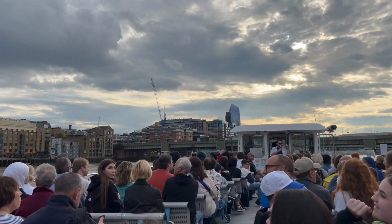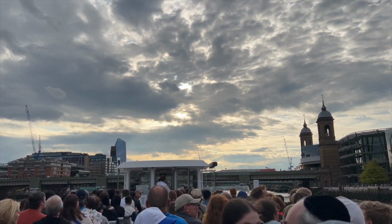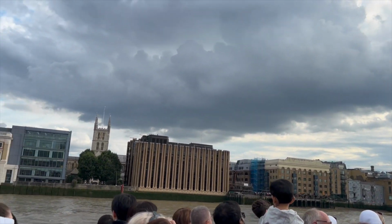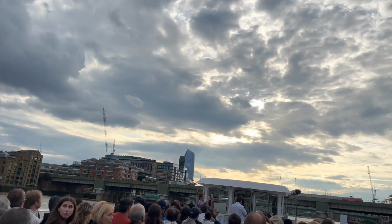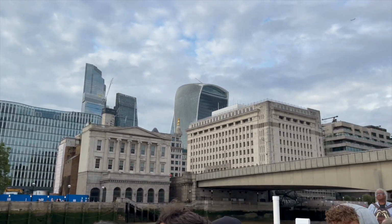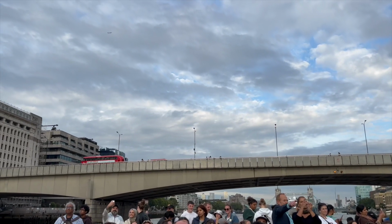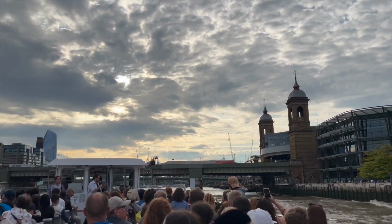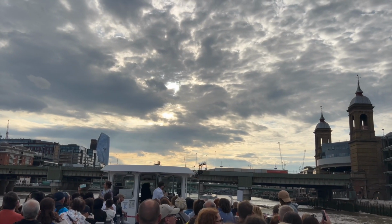If you look in front of the boat, look at the next bridge. Look at it. It's absolutely beautiful. Okay, this is the Cannon Street Railway Bridge. This is the greatest bridge on the River Thames. It's my personal favourite. Not because it's a bridge, it's because of what's beneath the bridge.